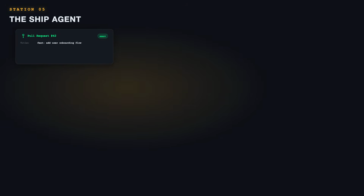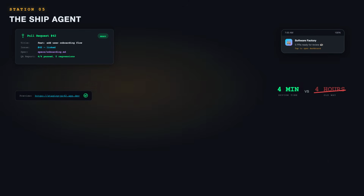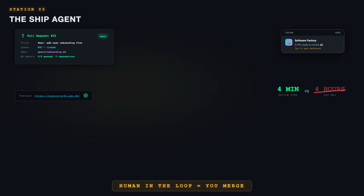Station 5, the ship agent. The QA gate stamps approved. The ship agent opens a pull request with a clean summary, links the original issue, links the scout's spec, links the QA report. Then it deploys to a staging preview URL, not production, staging. You still merge. That's your human in the loop.